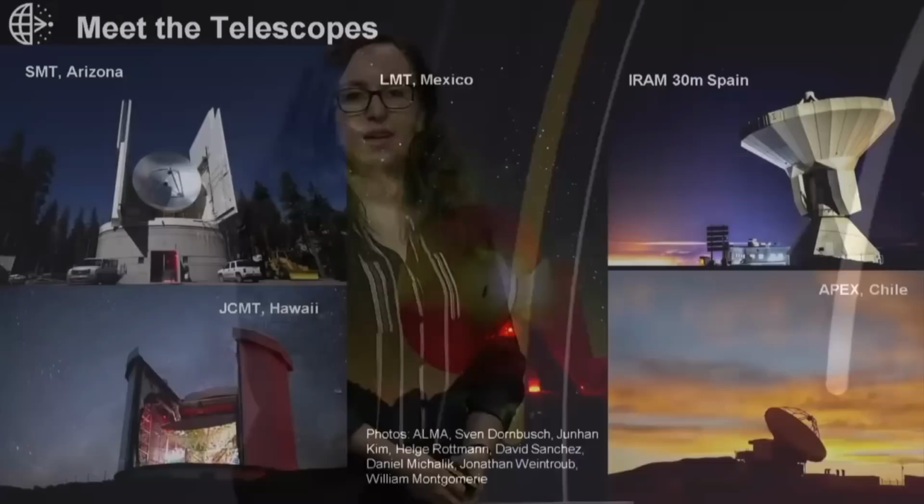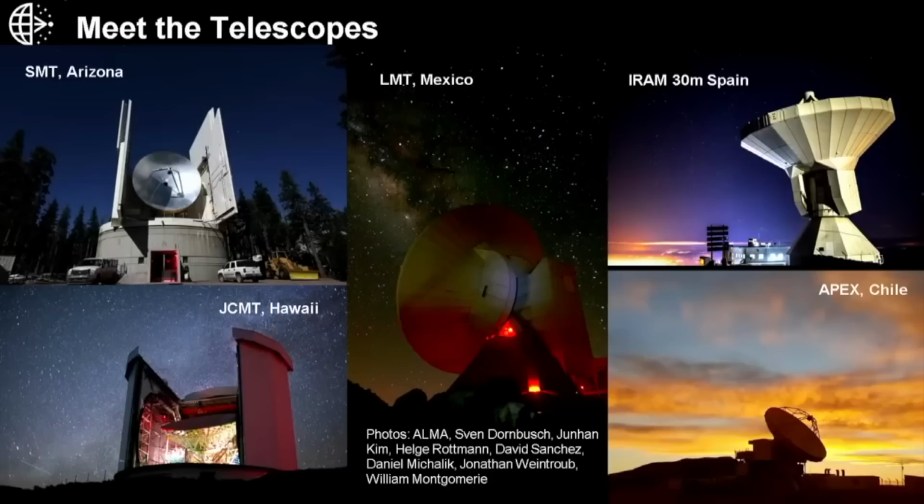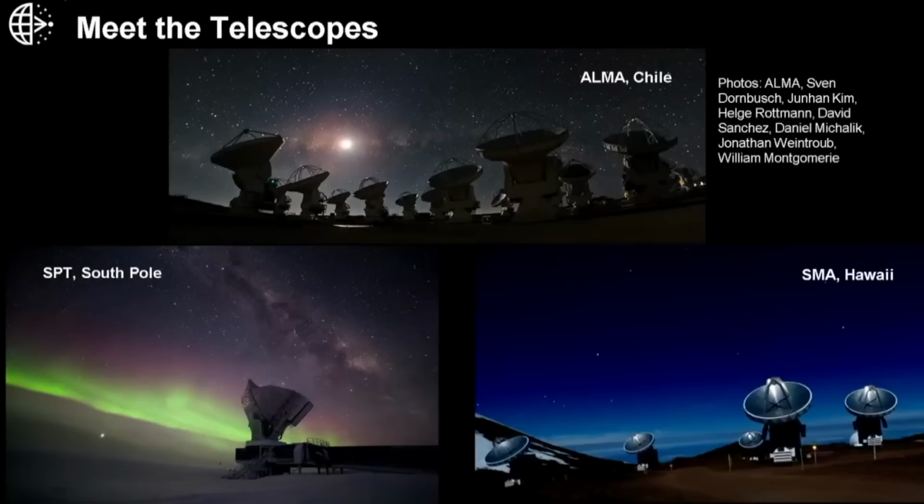Here are some of the telescopes of our 2017 campaign. There's the SMT in the mountains of Arizona, the JCMT on Mauna Kea in Hawaii, the LMT on the volcano Sierra Negra in Mexico, the IRAM 30 meter telescope on Pico Veleta in the Sierra Nevada in Spain, the APEX telescope and the ALMA telescope in the Atacama Desert in Chile, one of the driest deserts on Earth, the SPT at the geographic South Pole in Antarctica, and the SMA on Mauna Kea in Hawaii.